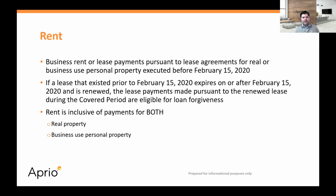So if you renew a lease, it's eligible, but if you ended up moving to a subsequent new property, that would be considered a new lease that wouldn't be eligible for loan forgiveness. There's a big difference between renewed and new lease in this situation. It's also important to note that rent is inclusive of payments for both real property and business use personal property. Whether it's a copier or your actual physical space, a lease is a lease and can be used for loan forgiveness.